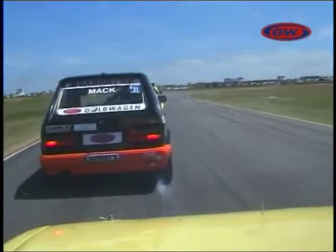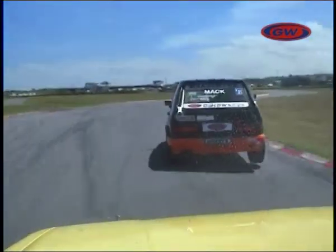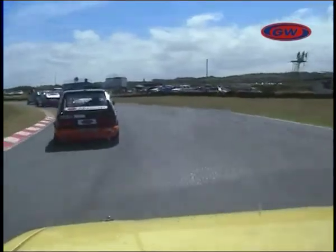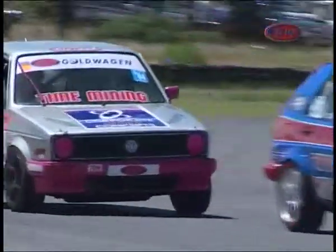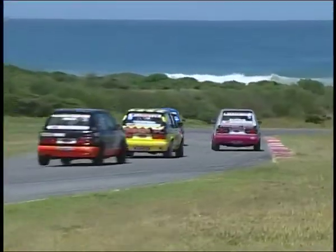We're on board with Yanni van Rooyen. Oh, a bit of smoke breaking there. Oh, Stewie Mack is giving it everything she's got as they go into the complex. Oh, right in the curve through the complex as well. Chad Bartram looking for a way past, but can't find it just yet. It's not just Stewie that's giving it everything.